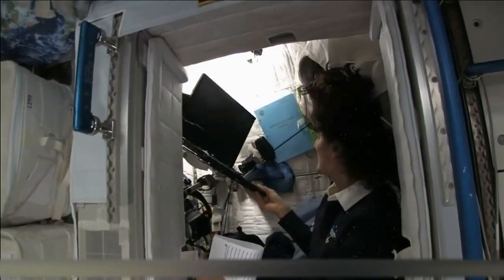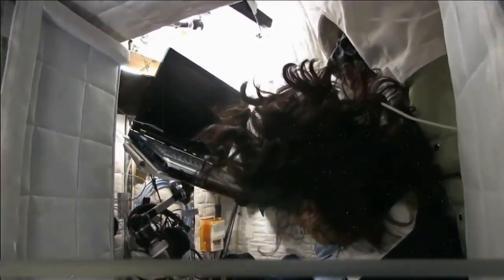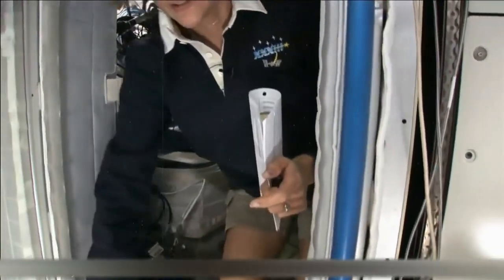The sleep station is also like a little office. We've got a computer in here. As you can see, we've got a couple little toys. I've got some books. I've got some clothes and other things that make it sort of like home. I'm coming out.